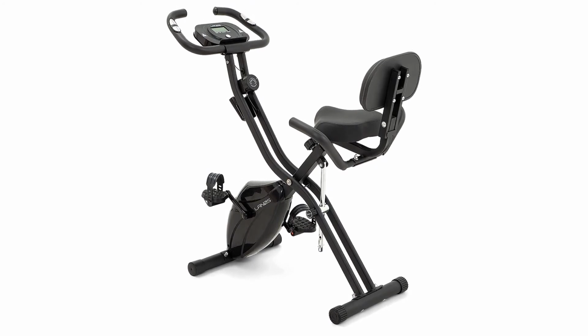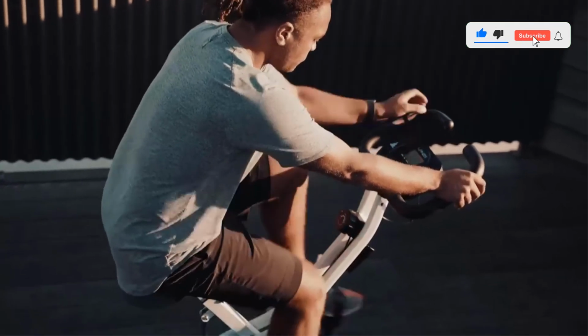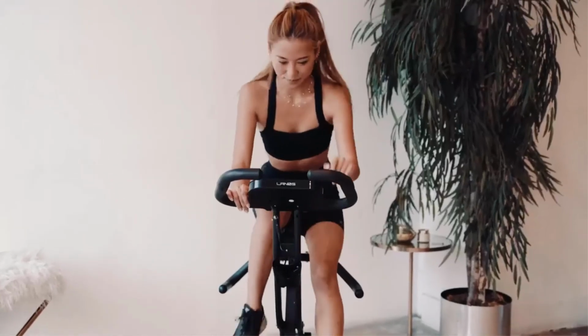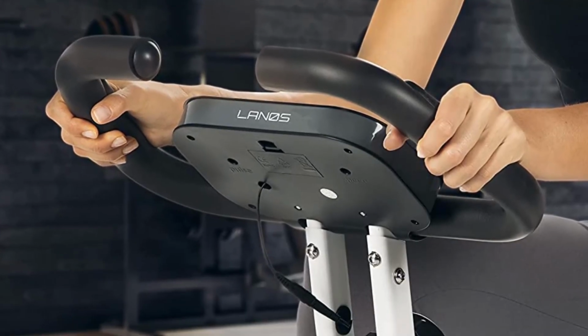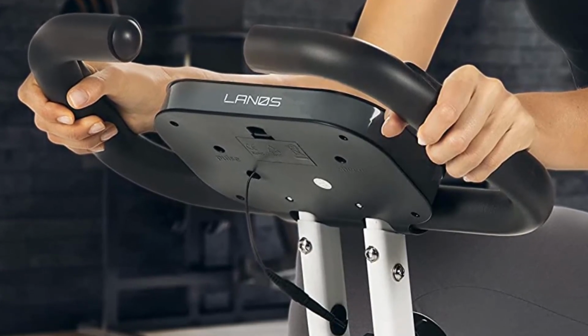The latter will provide the support that you need to avoid straining your back, even when working out for an extended period. The steel construction of the exercise bike is also impressive. While the material is heavy, it is a good thing that it is sturdy. Even after years, you can expect the best from this bike.